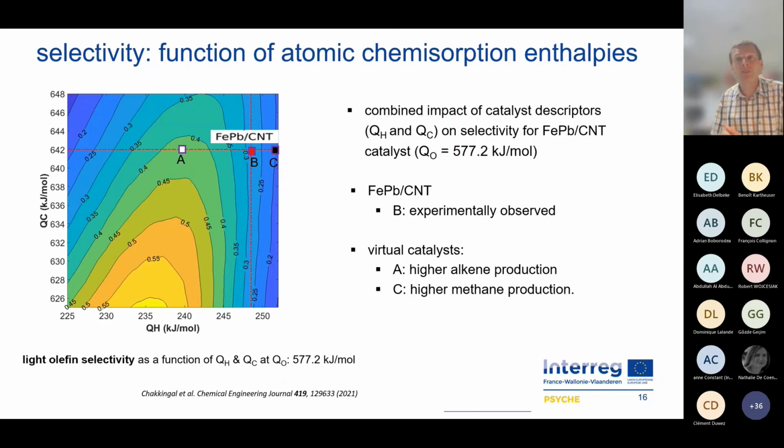If there is more hydrogen on the surface, the hydrogenating power of the catalyst will be more pronounced. So the probability that such a catalyst will not lead to heavier, to C2 and higher species, but that the monomers are further hydrogenated and lead to methane, is something which can be understood from that high, pronounced interaction of hydrogen with the catalyst surface over here. Note, however, in terms of selectivity, the point A would be the better catalyst.